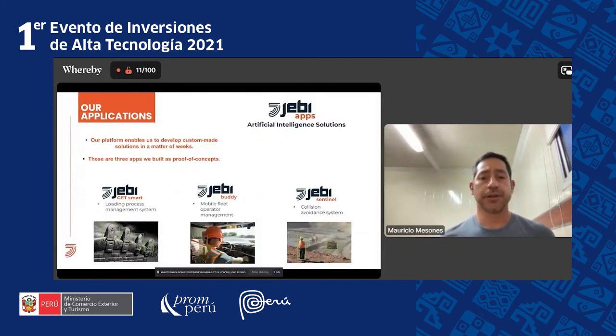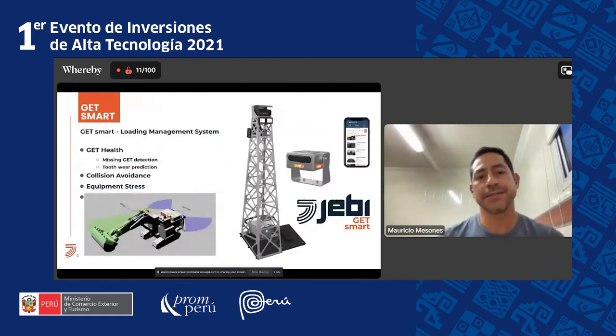Three of the solutions that we have developed are a GET detection system, a fatigue monitoring system, and a collision avoidance system. The most advanced, and the one that has gathered most of the attention of the mining sector, is the first one, Heavy GET Smart. It's a system that we developed to monitor the ground engaging tools when they break, so they can alert the operator and the supervisors before an event of GET hitting the crusher.